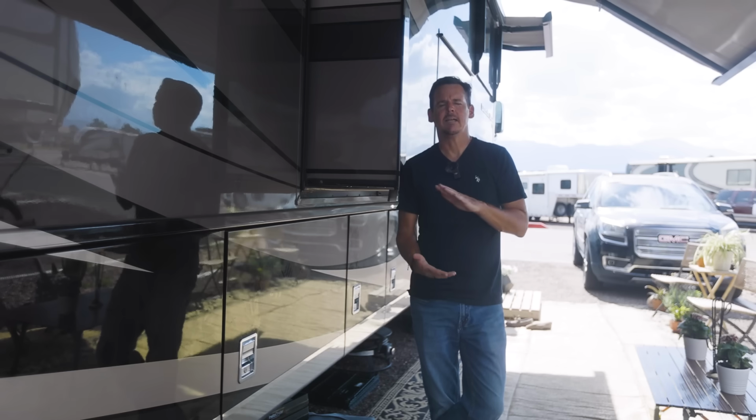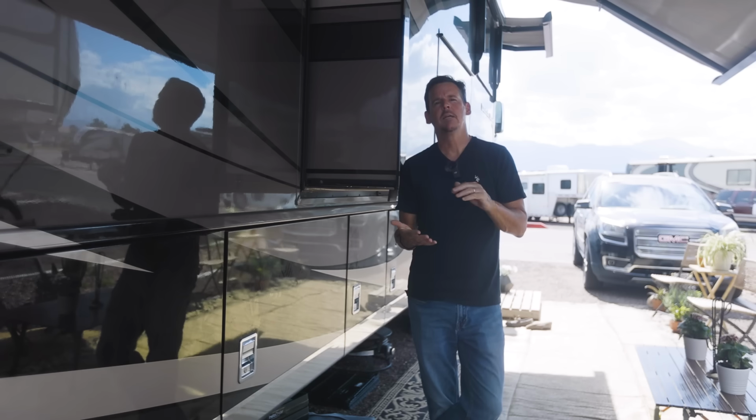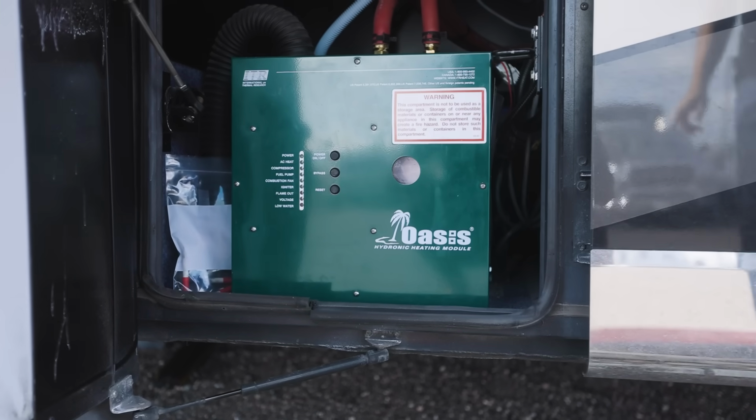It has what's called an Oasis system, which has a diesel burner. So we do not have propane, but the diesel burner fires up for unlimited hot water and for heat. And so we can run 12-volt fans inside and gives us plenty of heat, so we can even run heat when we're boondocking.